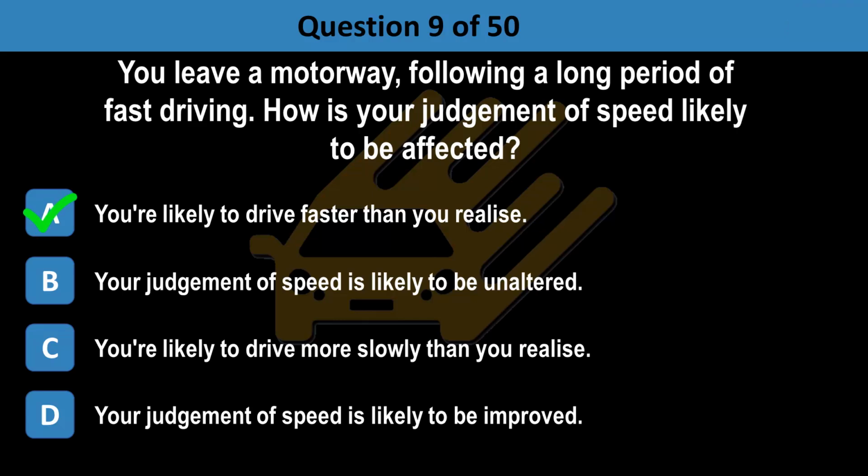The correct answer is A. You're likely to drive faster than you realize.